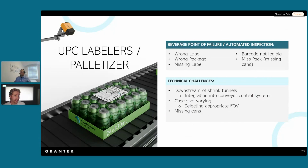Definitely. And when it comes to challenges, since a lot of these are shrink wrapped, they're often coming out of the outfeed of a shrink tunnel of some sort. So if you have labeled right after the shrink tunnel and you're looking to scan right there, you need to think about that shrink tunnel can't just stop, right? If you're looking to stop the line because it's the wrong thing, you've got to allow that system to discharge all of the product within it. So there are some integration pieces there.